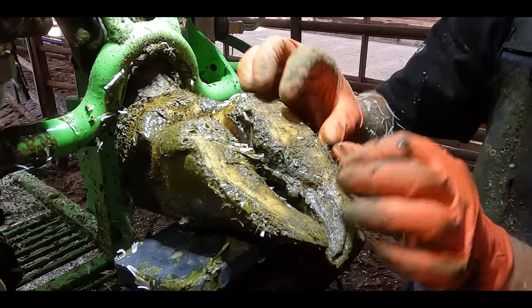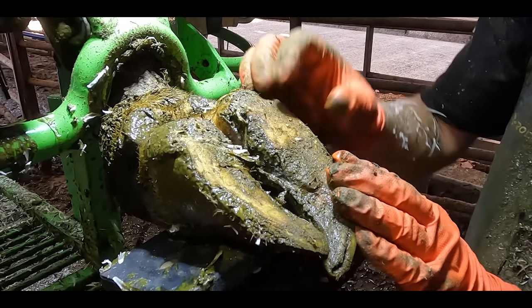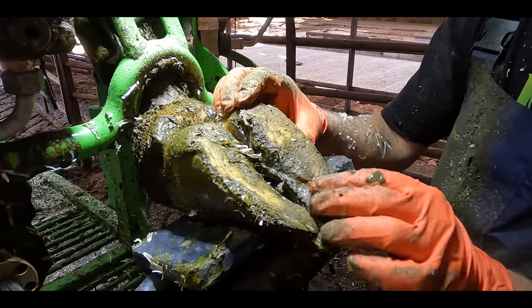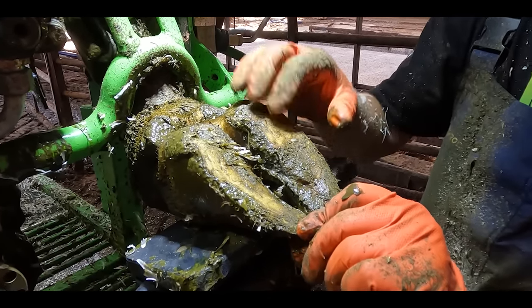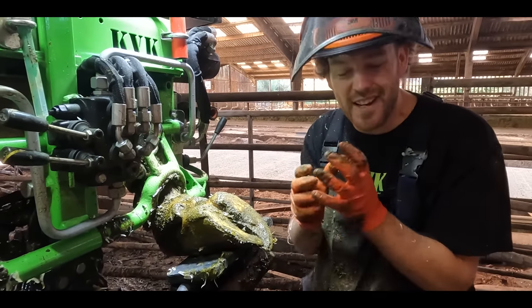You see, this foot here is taking much, much more pressure than this foot here. In fact, there's probably around 80% of the cow's weight on this digit, when it should be 50-50 between the two claws, and that is what is important.